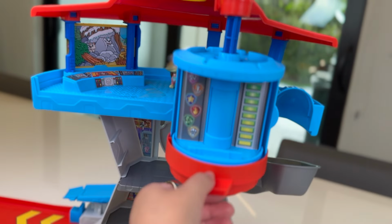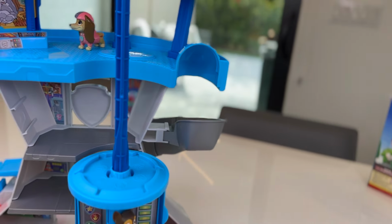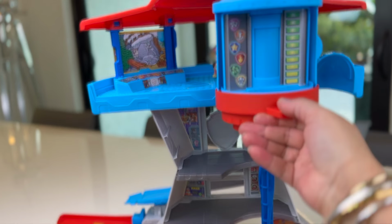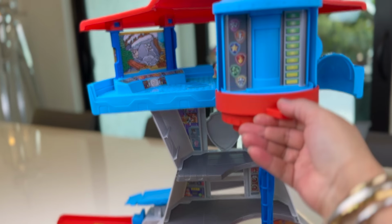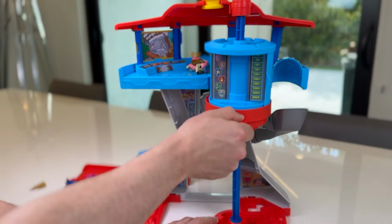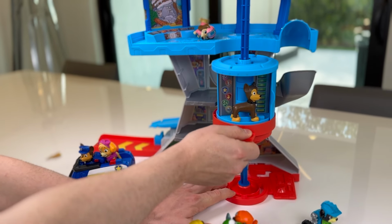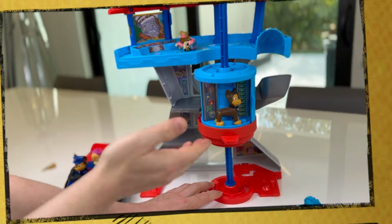And the elevator seems to get stuck a little, just so you guys know. See how it gets stuck there? So I'm not sure if it's something we did or if that's just how it is, but that's the only takeaway from here. It takes a little bit of strength to get it up and down.